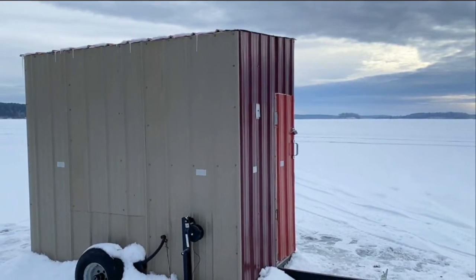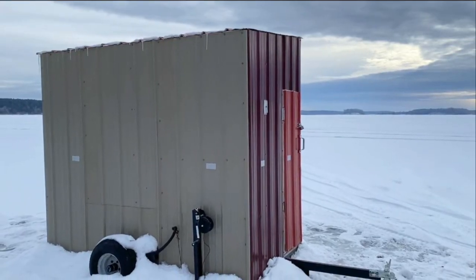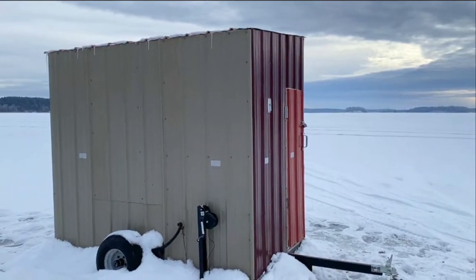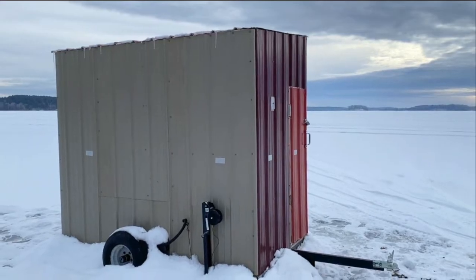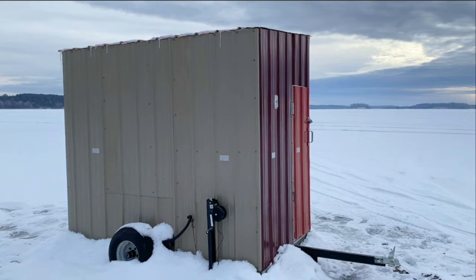Right now I've got to open it up and get the heater going and see how much ice I have to chisel to open up the hole. I'm a little winded from walking out here, but see you in a little bit.